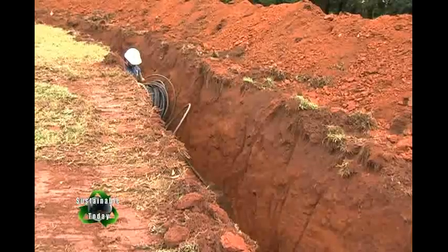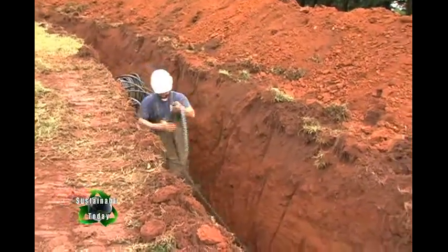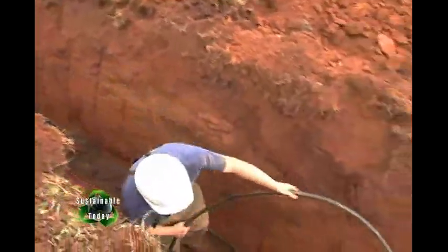We dig it with a track hoe, and so all of the work will take place in his side yard here and then be recovered again and backfilled and then reseeded. So by next summer it'll look pretty much like it did in the beginning.